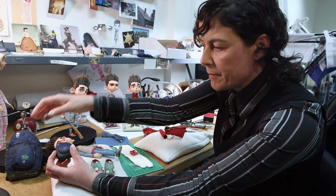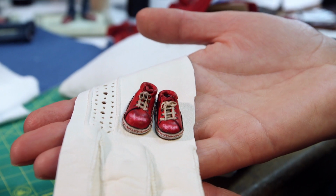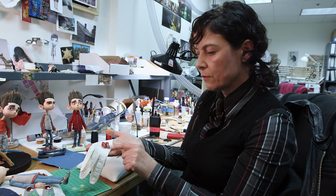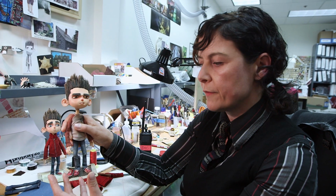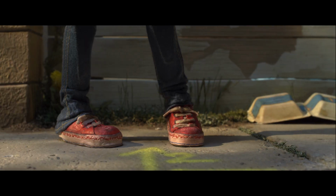Everything's hand-dyed, hand-painted, hand-stitched. So these are Norman's shoes, and they are made from this leather. And we colour them ourselves. They wear like real shoes would wear, so it's believable, and that's what we really want. We want all of our costumes to be absolutely believable in the world that they're supposed to exist in.